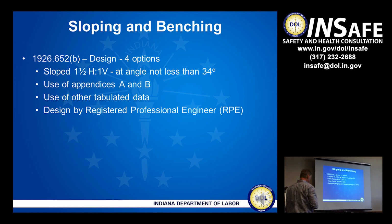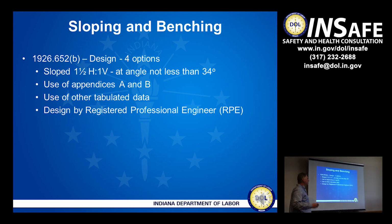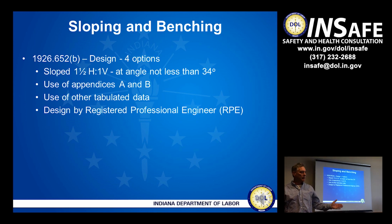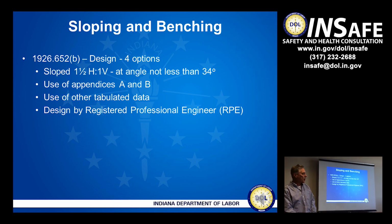Sloping and benching. You can slope everything at a type C. That's your first option right here. Type C is 1.5 horizontal to 1 vertical, meaning that for every foot you go down, you have to slope it back 1.5 feet. If you slope everything, that's all you have to do. You don't even have to do a soil classification if you slope everything at 34 degrees.